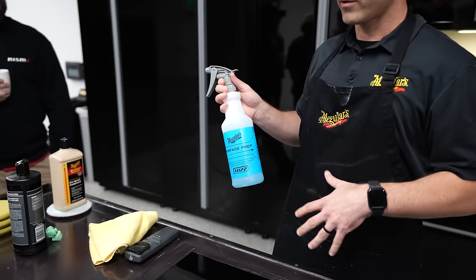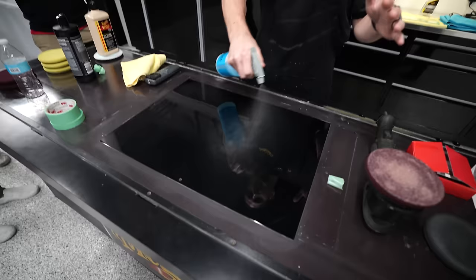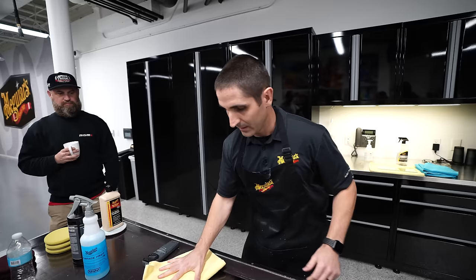One is if I'm compounding, and sometimes if it's hot out especially, your compound wants to dry more. This just makes it so easy to wipe off. So I'll just mist anywhere, and I use it like a wipe-off aid, if you will. It kind of softens the compound.